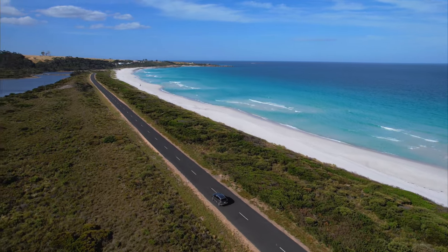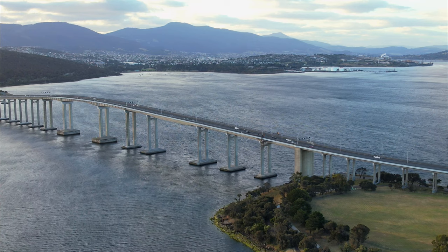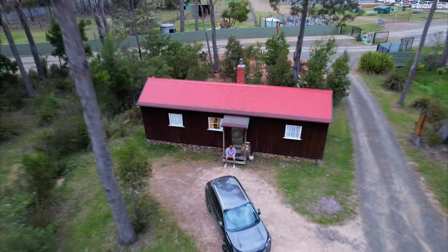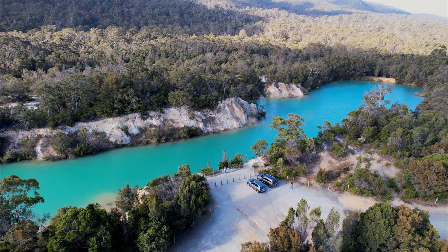This is Tasmania. Yes, Tasmanian devil. So today we are in Port Arthur. Walk for Wyangas Bay lookout point. I hope you guys are enjoying the... Okay, finally we have arrived to... I'm really excited to... How windy it is today.